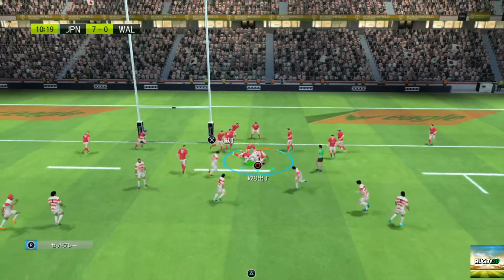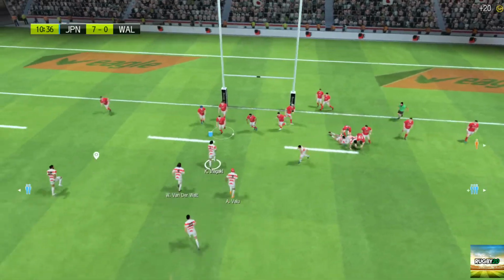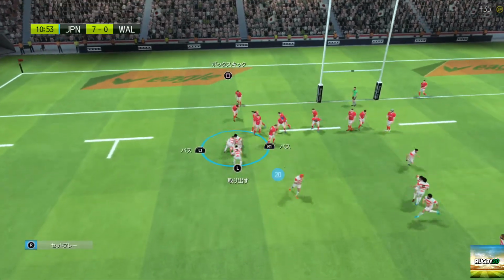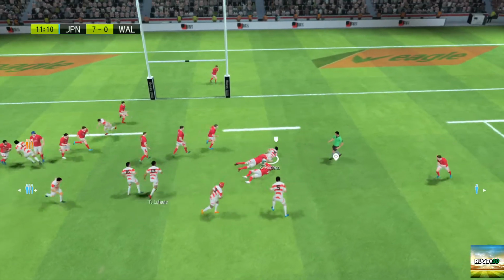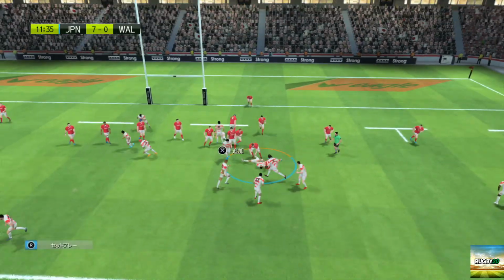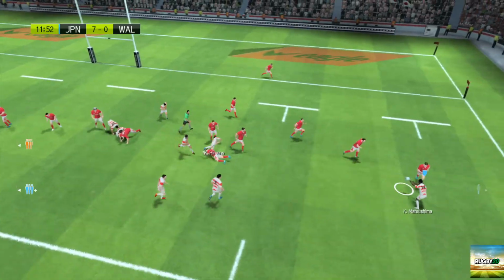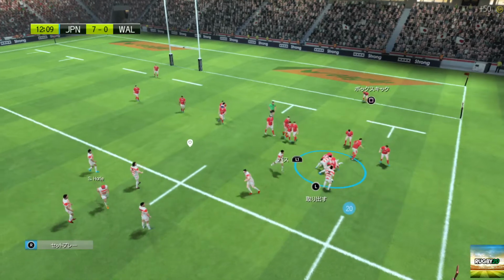And the attack leads to a ruck. Excellent handling. It's a ruck. They keep the ball. They pile into the ruck. The ball is out for the scrum half. Ruck for Japan. Japan still have control of the ball. Gets his hands free in the contact. Ball still in their possession.